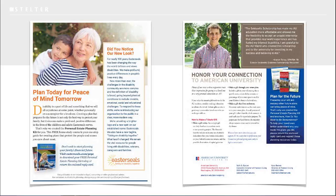And again, on the right-hand side, this is just another example. This is actually the back page of American University's newsletter. Very simple call-out box, just a little bit of reverse copy there. Plan for the future, and then a paragraph of text about how important it is to plan. So again, I think there's three simple ways of highlighting the importance of getting that idea of planning in your donor's mindset. Cheryl?